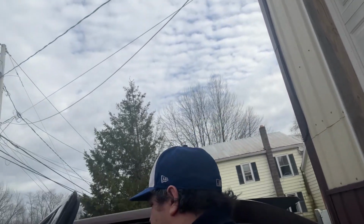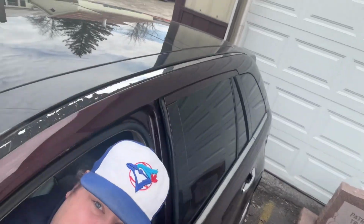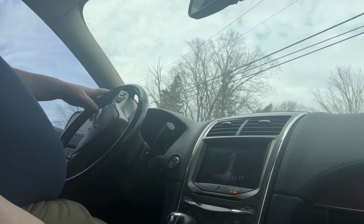There we go. Show you guys my new rig here. Got it a couple months ago. It is just like my Ford Edge, but it is made by Lincoln. It's the MKX. I've been enjoying it. It's only a couple years newer than my old one, but because it's the Lincoln, it has the bells and whistles. Heated seats, leather seats, a little push to start thing. Boy, that confuses the daylights out of me.